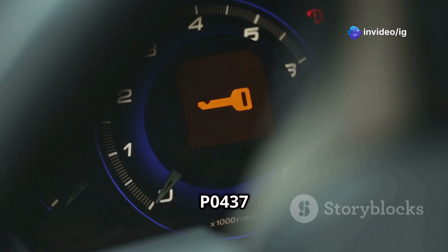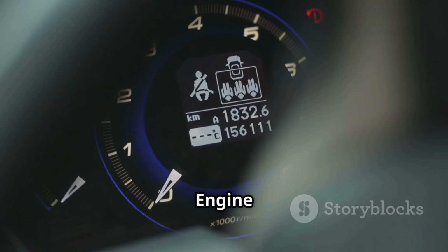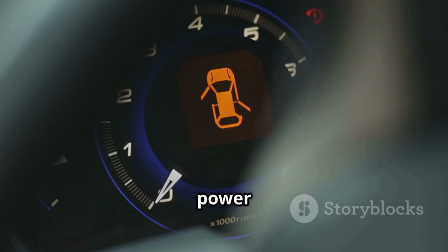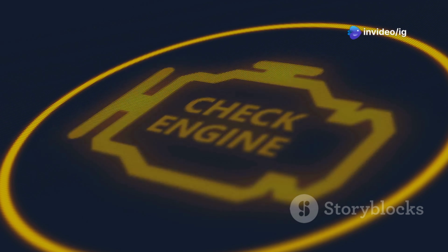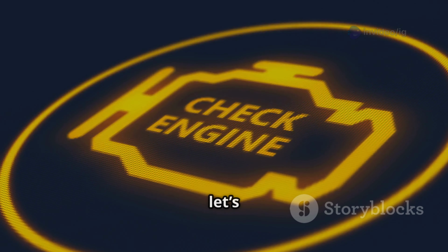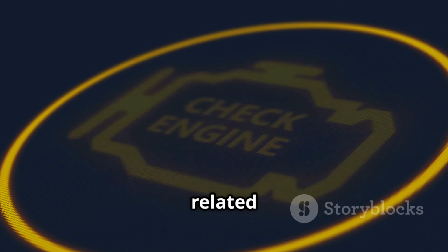Common symptoms of P0437 include check engine light on, reduced engine performance or power loss, poor fuel economy, increased emissions or failed emissions test, and unusual exhaust smells like sulfur or rotten eggs. If your car is showing these symptoms, let's locate the catalyst temperature sensor and related components.